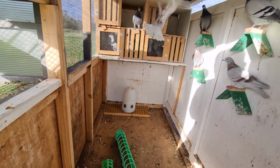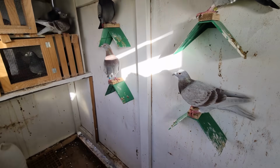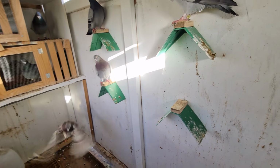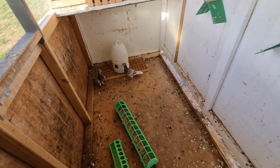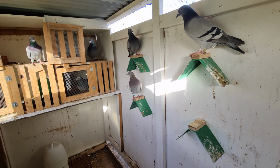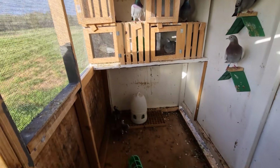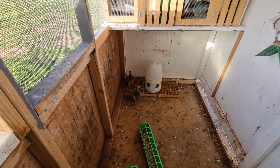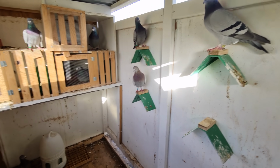Righto, so welcome back. Today we're going to have a look at the two new birds that I got, which are these two reds in front of me, and we will have a quick update on the birds that have all returned. We've been getting absolutely hammered with rain again and super wild weather with gusts up to like 120 kilometers an hour, and also up to 60 mil, which is 3 inches of rain as well.